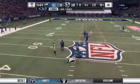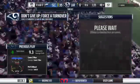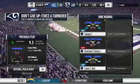And the Rams got him. They bring him down. Aaron Donald. And the Rams are going to go ahead and take another timeout. That'll leave them with just 1 remaining in this 4th quarter of play.